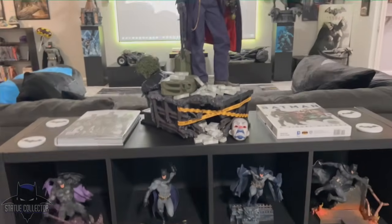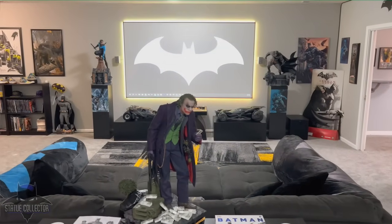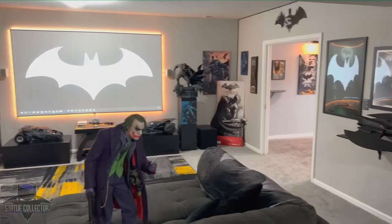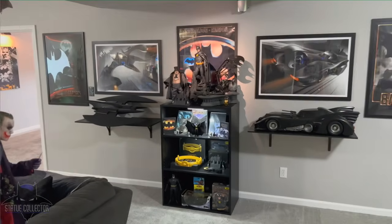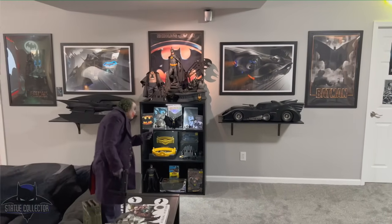One thing you'll notice about the Batcave is there is a lot of variety down here. Just lots of different statues and memorabilia. All right, and so then if we pan over here, you can see the 1989 wall.